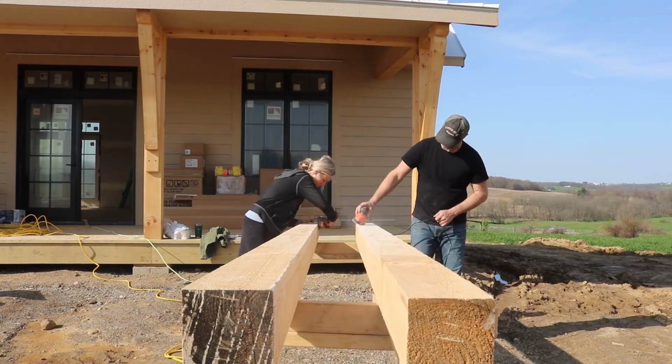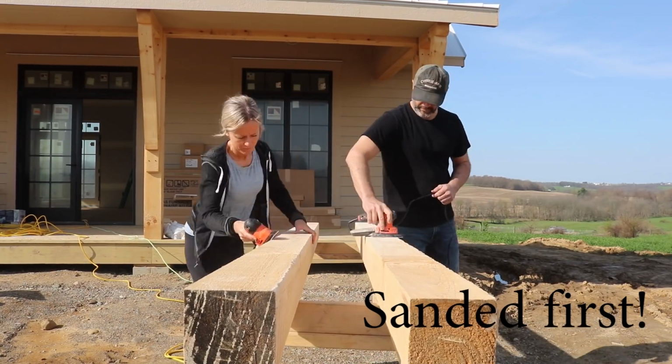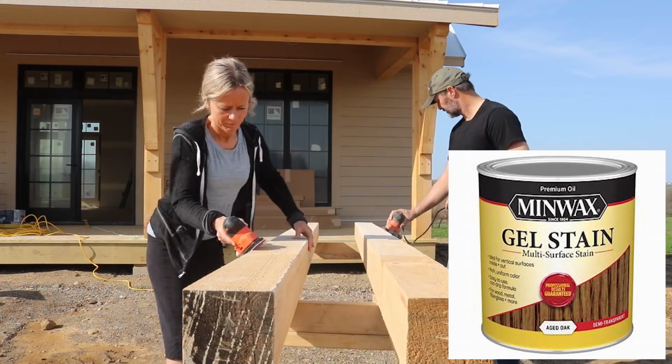What it is, this pre-stain you put on first, and then you put your actual colored stain. In this case, aged oak was the color that we used.